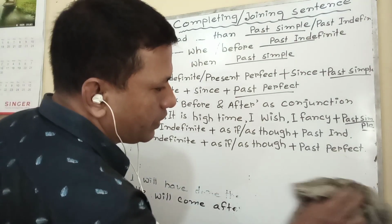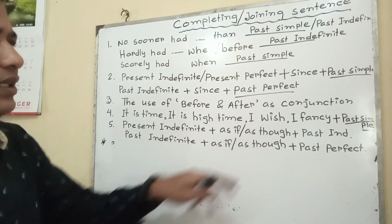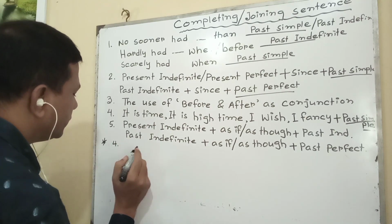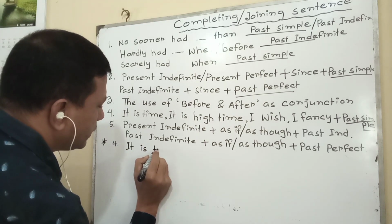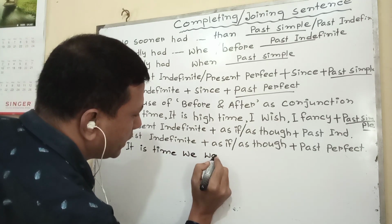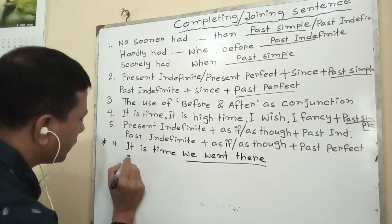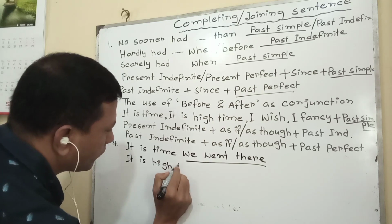Rule 4: it is time, it is high time, I wish, I fancy. Then past simple or past indefinite is necessary. If I show you an example: it is time we went there. It is time we went there. Then it is high time we said our prayer.